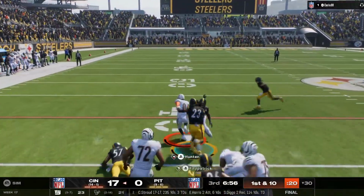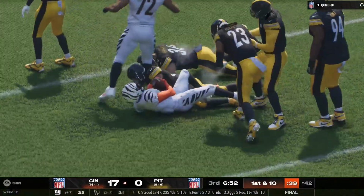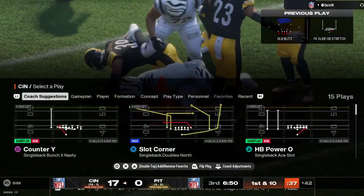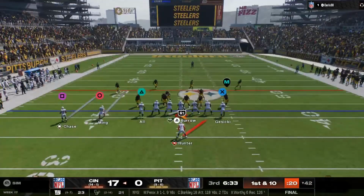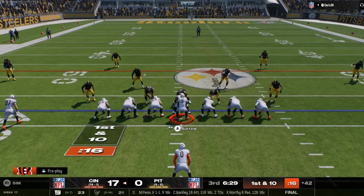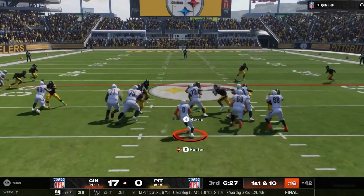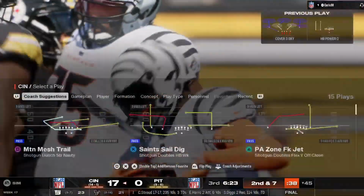I think getting the running game going a little bit more, because I thought in the first half they didn't get it moving the way that they would like. They had success throwing it, but I think these first couple of drives, they'll want to get those running backs going and give them more opportunities, and I will guarantee you that those guys were lobbying for them in the locker room at halftime. And not a whole lot of room to operate there on the first down run.